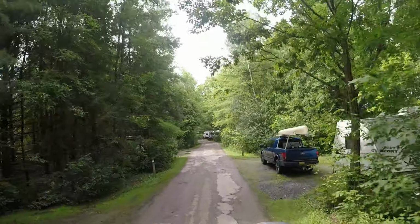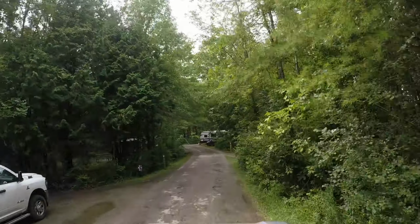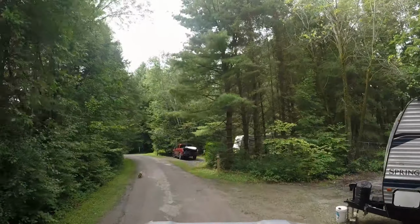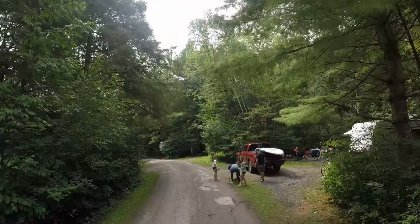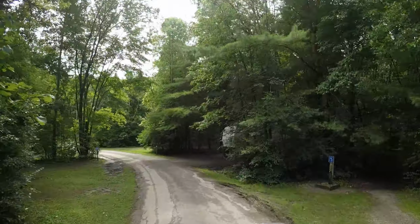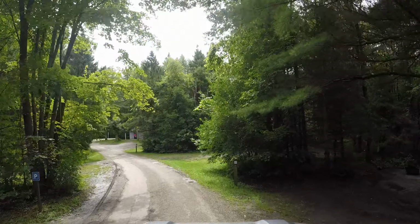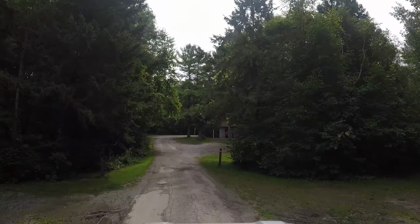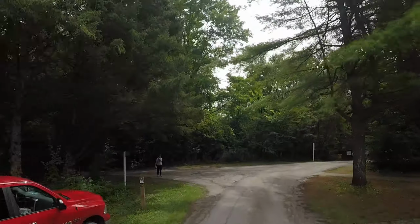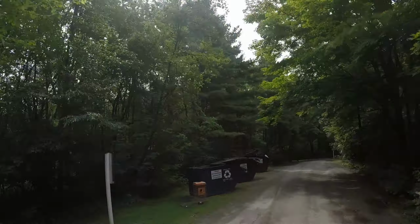All right, so as we were coming through this campground, we ran into a puppy. I guess he had gotten out. The owner had opened the door. They didn't even realize that he was out. We were able to catch him and return him to his rightful owner. They were happy, and he appeared to be pretty happy too, so we did our good deed for the day.